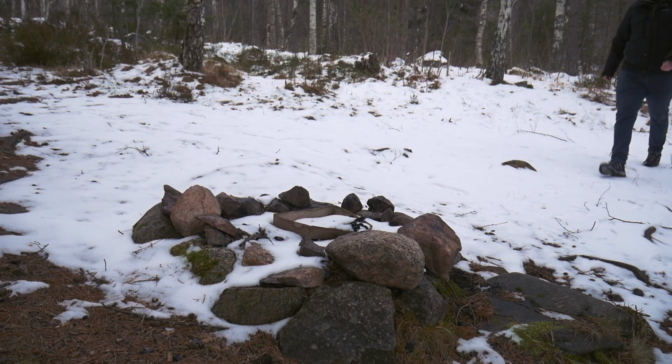So, I have one thing in mind. Further in here, there is a little bit of a stream running down, some moving water. I don't know if it's frozen over or not, but we're gonna go there and check that out. And that's the best idea I got for today.